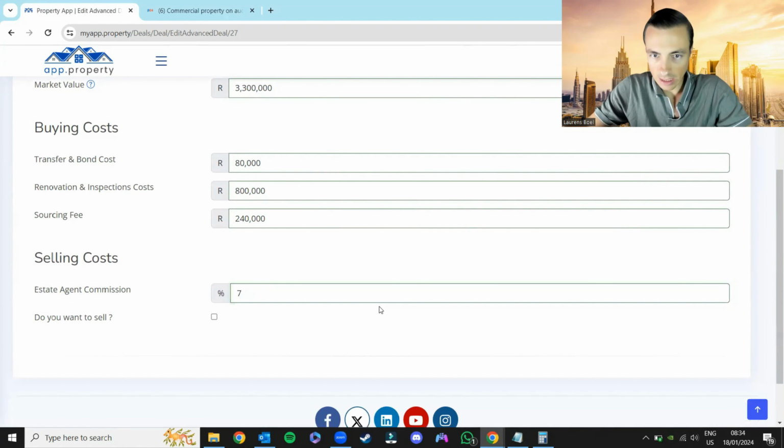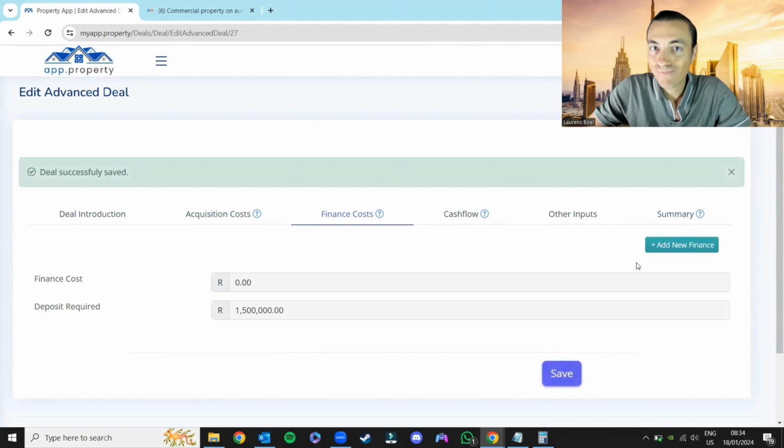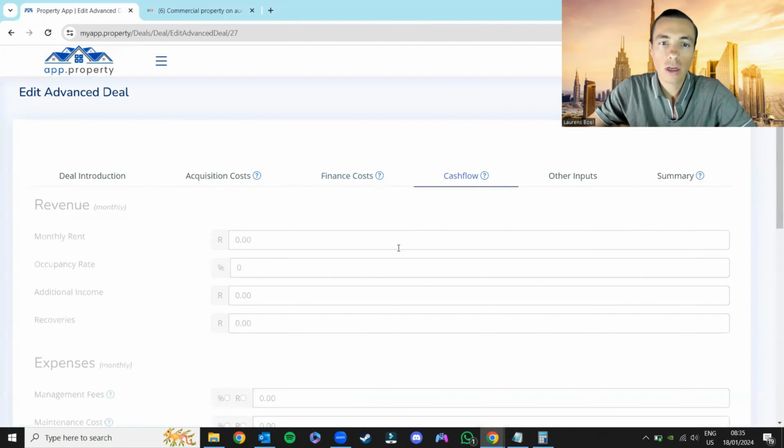Okay, let's see what the next step is, which is finance. The bank's not going to finance this one, right? The bank will only finance once it's cleaned out, fixed, and operating well. So I'm not going to work out a finance cost.